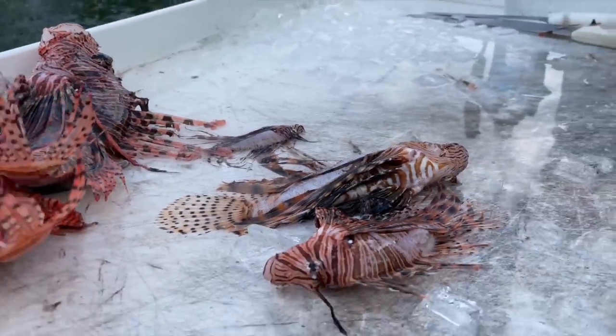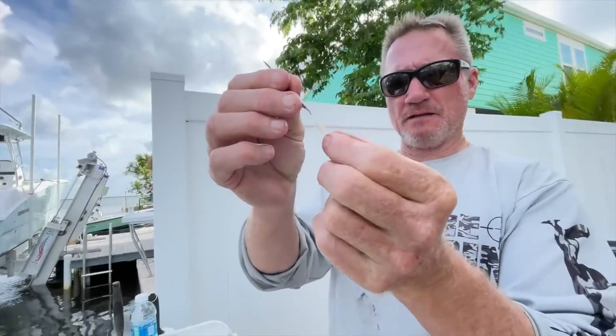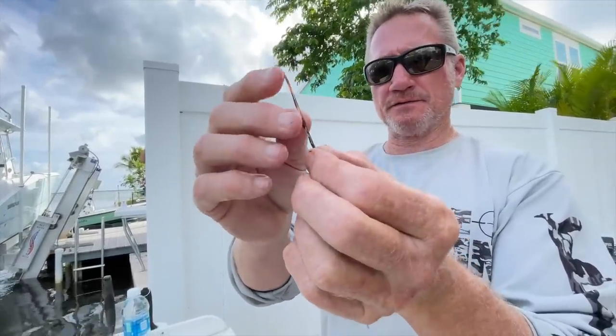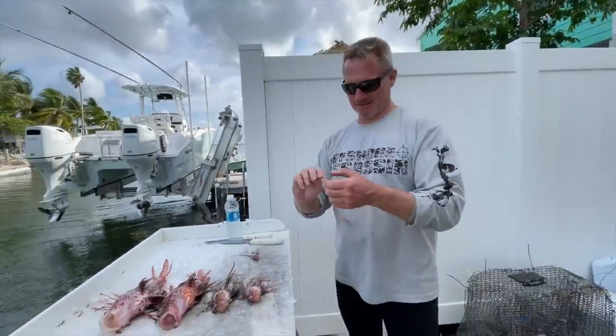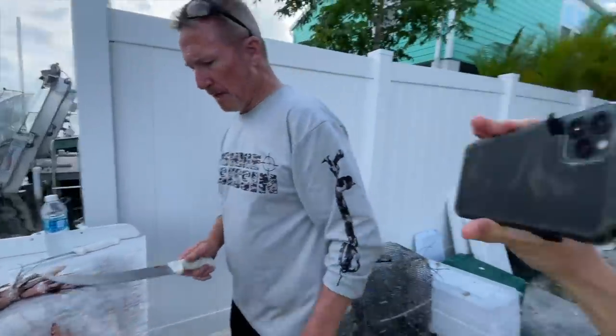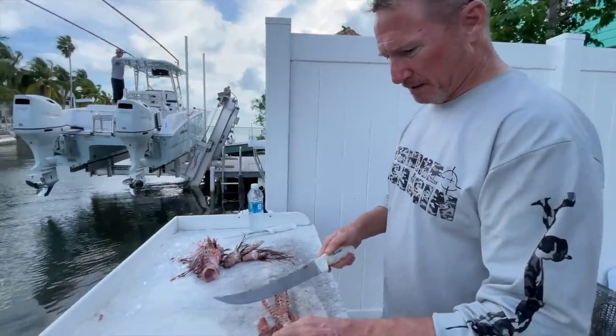Look at all the lionfish. That's what a venom sac looks like. That's the venom sac? Yeah, this is. Oh, no. Just playing. So when I'm recording, I do lionfish. I use a longer knife, and I'll show you.